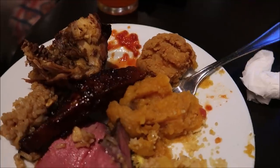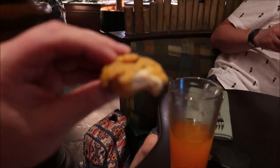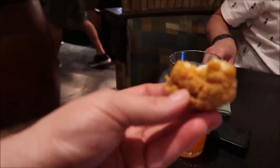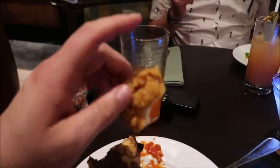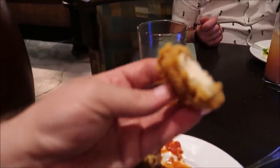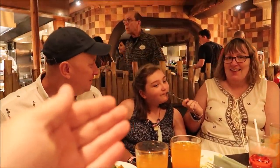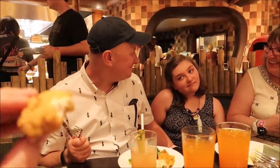Meatball was good. Chicken nuggy might be better. So the chicken nuggy or the chicken bites, it tastes like regular chicken, but it doesn't taste like Disney's regular chicken nuggets. It tastes different somehow. I don't know why. Gracie is an expert in chicken nuggets and she said I'm right. They do taste different, right?